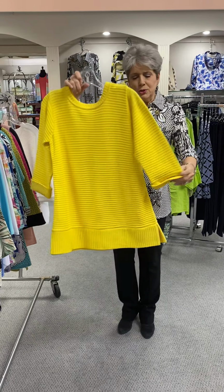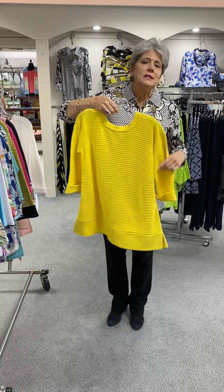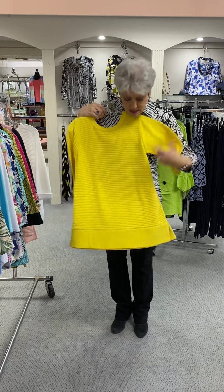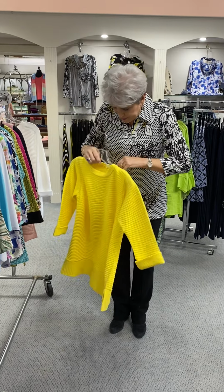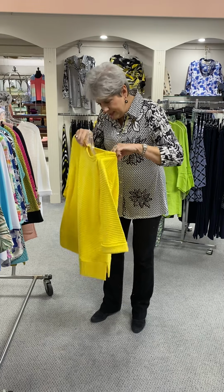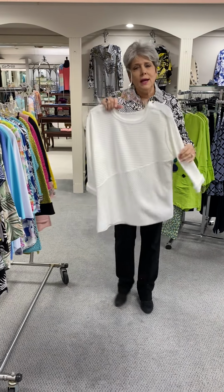And the last two I'm gonna show you are just a basic 100% cotton. I say basic as in this is as plain as Margaret Winters gets. But it still has a lot of detail because it's a raised stripe, and then it's got the opposite going at the bottom. So it gives you lots of detail without showing a lot of detail. And they are priced at $104. I have it in the sun yellow and in the basic white.